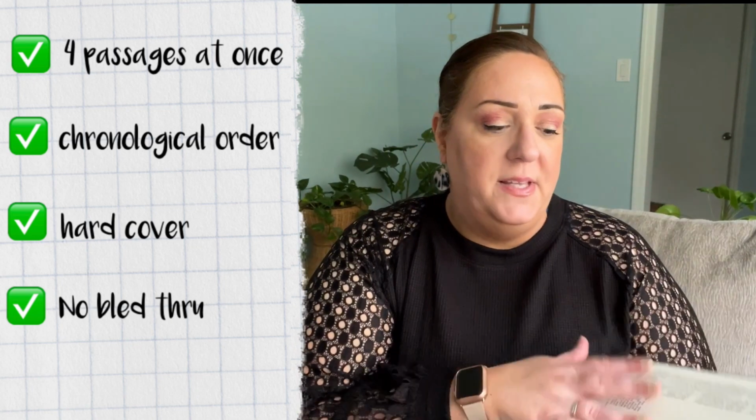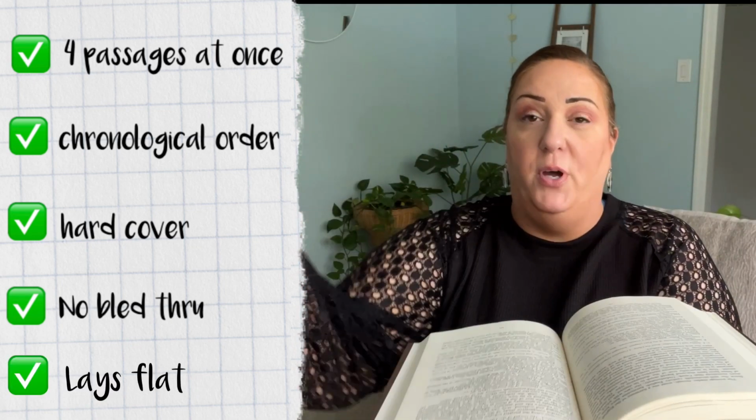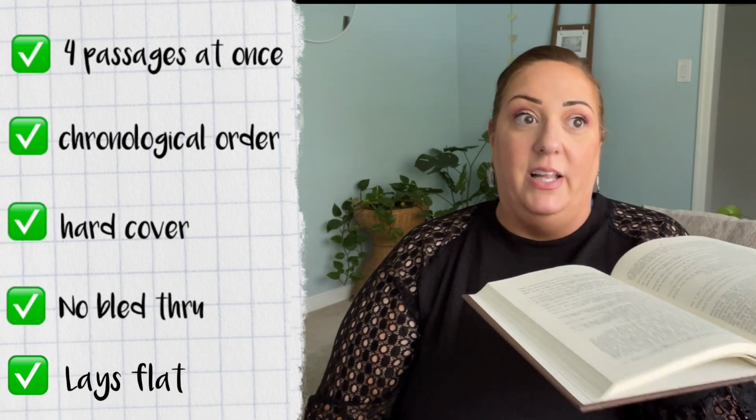Get back to the point, Melissa. And lastly, what I like about this is it does lay relatively flat and stays wherever I have put it, which I really like.